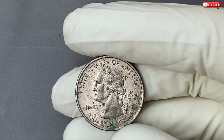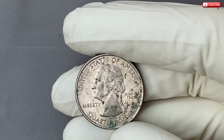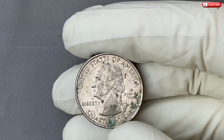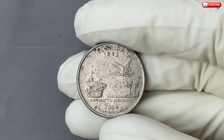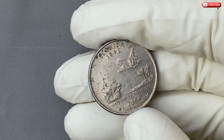So, whether you're a seasoned numismatist or just someone who loves learning about unique and valuable pieces of history, stay tuned as we dive deep into the fascinating story behind the 2004 Florida quarter. We'll explore the rich history of Florida, the artistry behind its design, and, of course, reveal just how much this coin could be worth today.